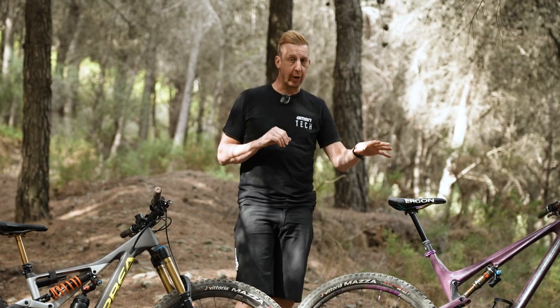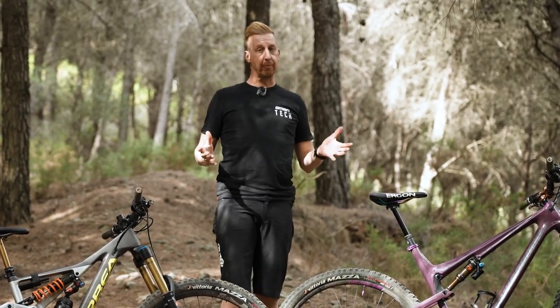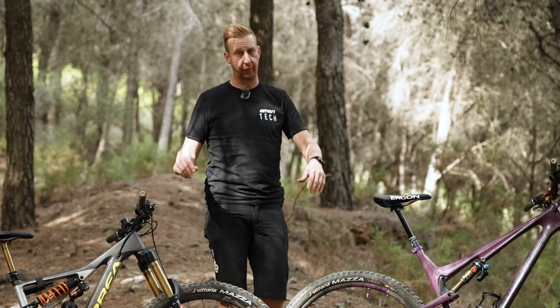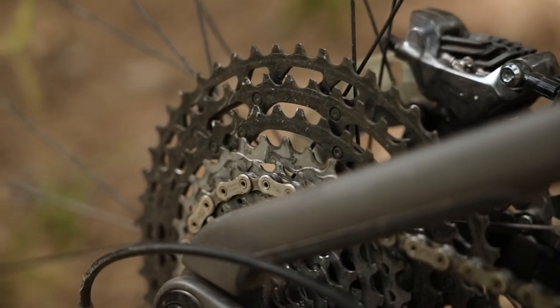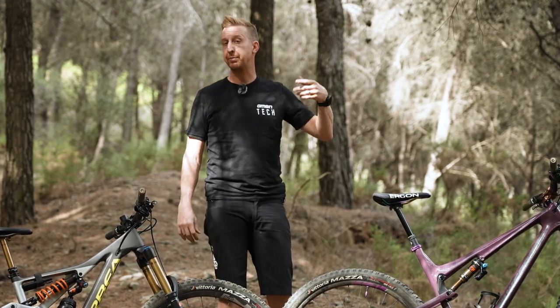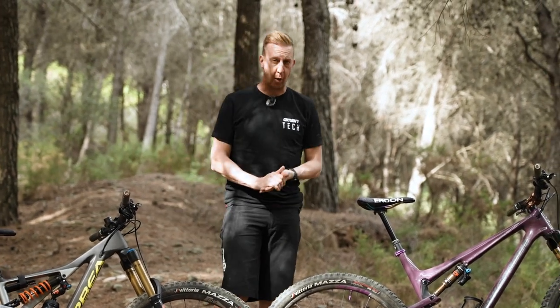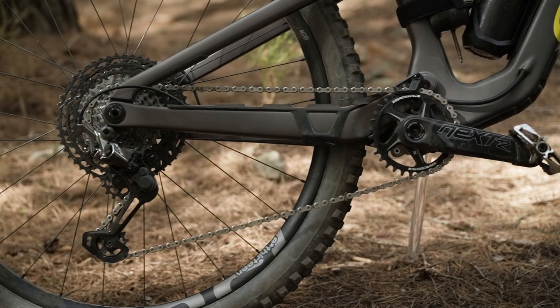Gearing on both trail and enduro style bikes is pretty similar these days, to be fair. Most modern bikes will have a 1x12 system, so that is a single sprocket at the front and 12 on the rear. Now, of course, you can still get some bikes running a double setup on the front, which just means you get more gears on the bike. But really, 1x12 is a fairly common approach on both styles of bikes.